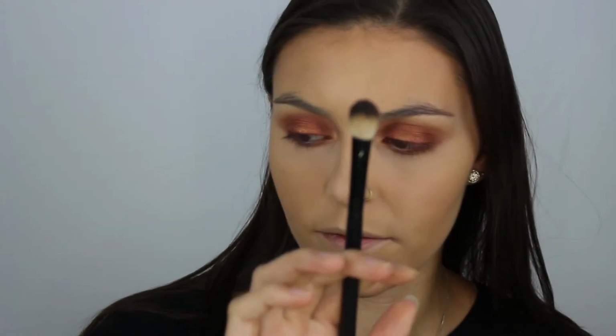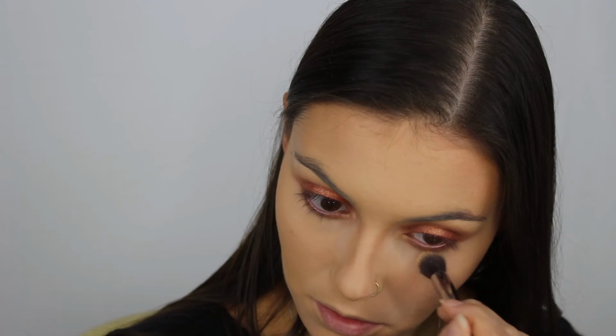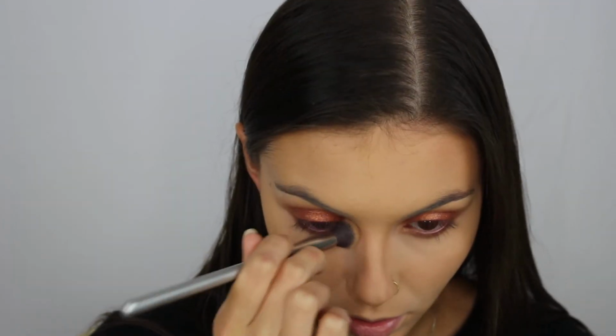Oh, I'm gonna go in with this fluffy Morphe brush, which is probably a shadow brush, but I'm gonna use it to kind of contour my nose. Okie dokie. And then to kind of even it out, brighten it up a little bit, I will take my Kat Von D powder, pop that on my nose, pop this in the inner corner here, make me look a little bit more alive.